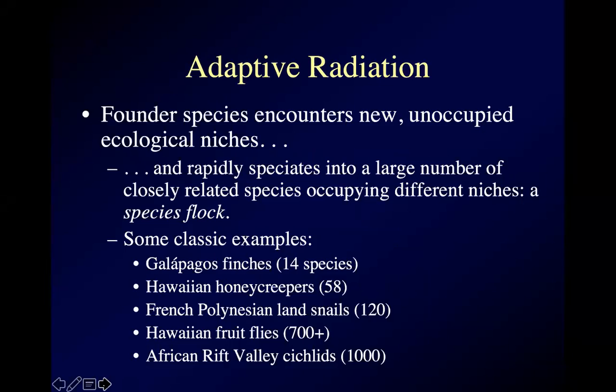And one of the really interesting things to study, if you're interested in speciation, is what we call an adaptive radiation. That's a case when you have a founder species that reaches a habitat where there's lots of unoccupied ecological niche space, lots of niches, lots of habitats that no competitors are occupying. When that happens, they can rapidly speciate into a whole bunch of closely related species that occupy slightly different niches. And we call that a species flock.